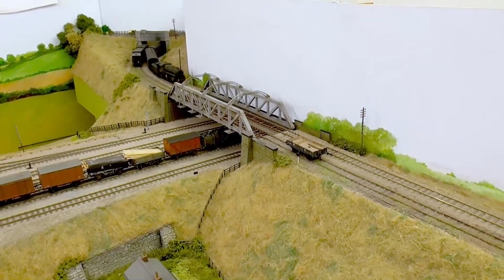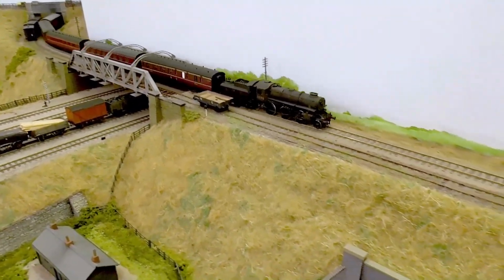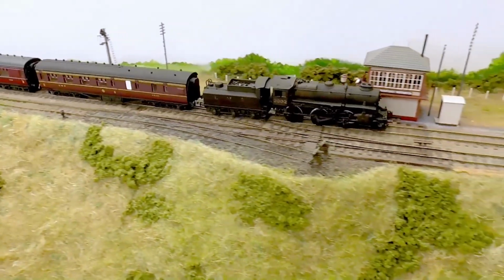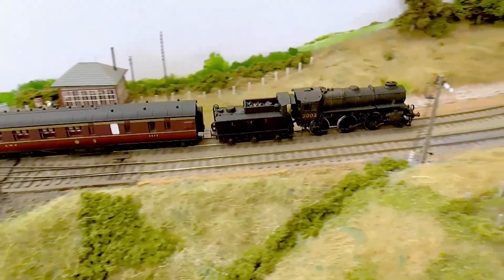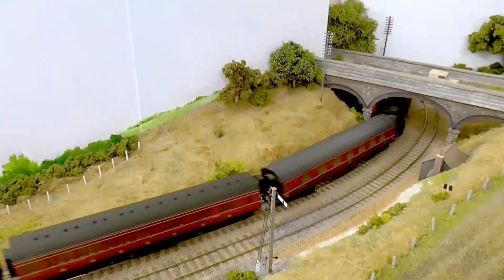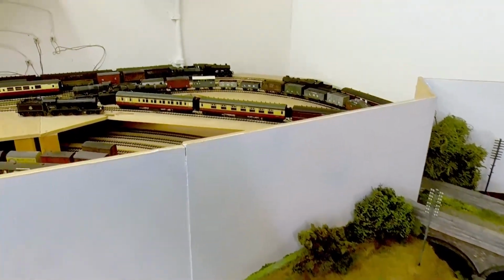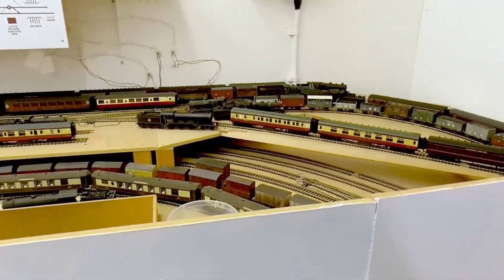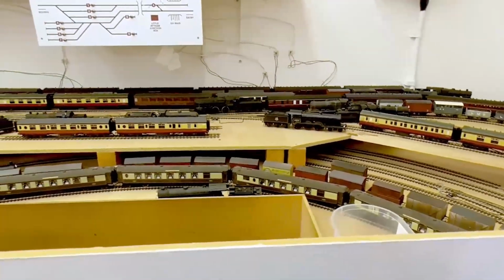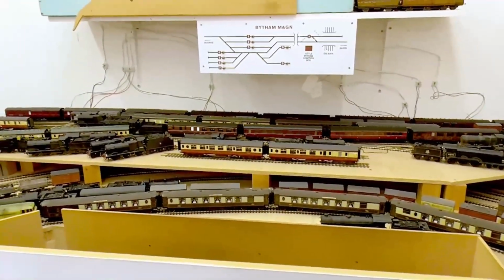Here we've got an overview of the complete Midland and Great Northern section of Little Bytham. Now, I must have had delusions of grandeur because in my introduction I said it was 12 foot by 10. Well, it's 12 foot, but really it's only 4.5 feet wide. But then I was never very good at maths. It means some fairly tight radii, but no matter because all the rolling stock and the locomotives negotiated them.